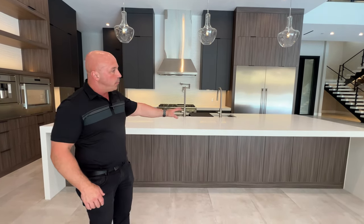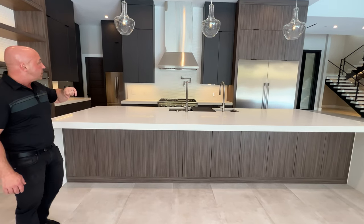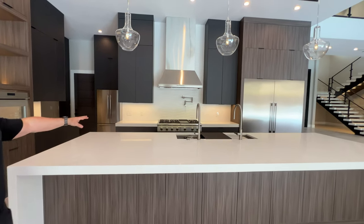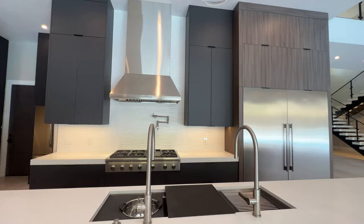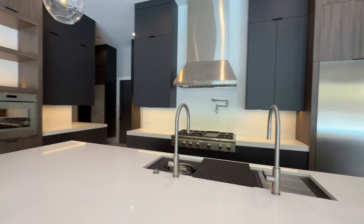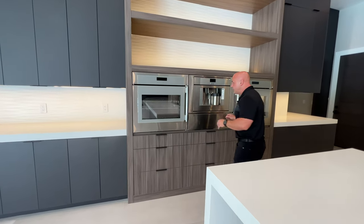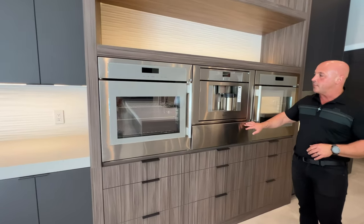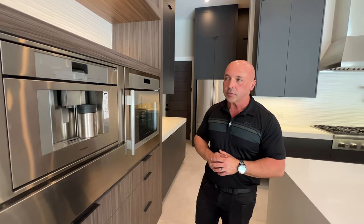So you have this big, beautiful island here. I love the lighting fixtures that they used in here. Again, you've got a beautiful thermidor stovetop. You've got your pot filler there. And then, of course, your hood. French oven doors on the ovens. And then, of course, you have your coffee maker, espresso maker, which is important for all of us. We've got to have that first thing in the morning.